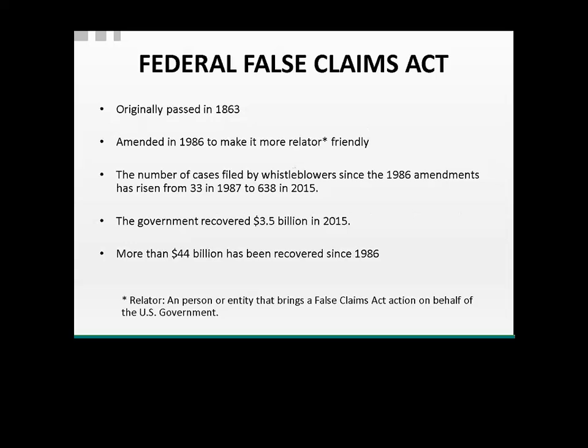Now, the act was amended in 1986 to encourage its use as a weapon against fraud. The number of cases filed by whistleblowers since the 1986 amendments has risen from 33 in 1987 to almost 700 last year. From 1986 to 2014, the government recovered $44 billion under the False Claims Act. More than two-thirds of that, or about 30-some billion, was recovered in cases filed by whistleblowers under the qui tam provisions of the False Claims Act.